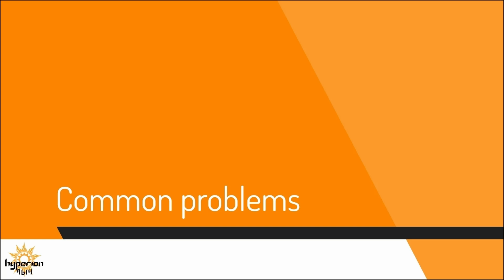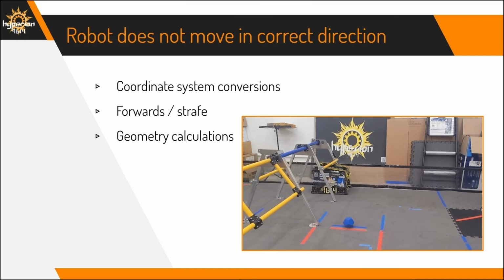So here are some common problems that you might see while making your own Pure Pursuit program. First is that the robot doesn't move in the correct direction. This is often a result of incorrect coordinate system conversions, especially between the localizer and the Pure Pursuit program. So definitely check that. Furthermore, X and Y directions, or forward and strafe directions, may also be incorrect and need to be correctly identified to be able to run the program. Finally, some of the geometry might be incorrect, so definitely check through all of it and debug it and make sure that the follow point is being calculated correctly, as well as the wheel powers.